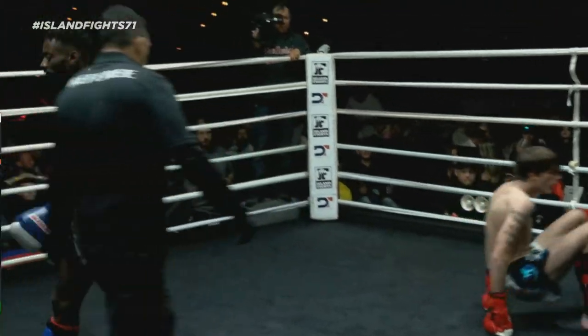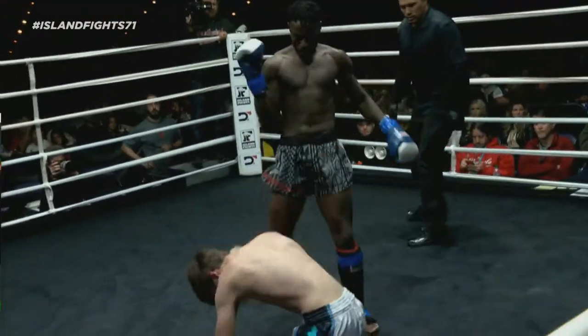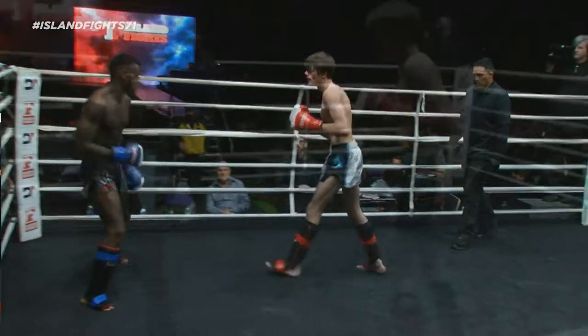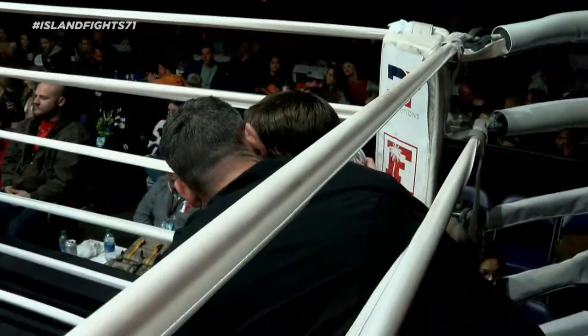Wow, that head kick was so close right there by Chase. Good overhand right there by Langston. Good fight. Could be 1-1. Could be 1-1. Yeah, that second round was razor close.